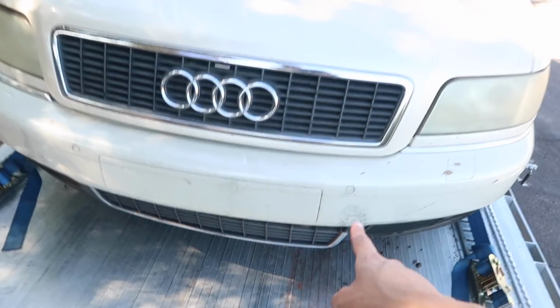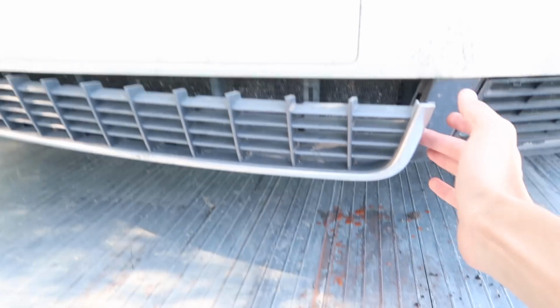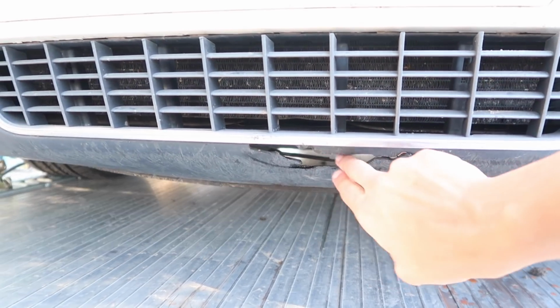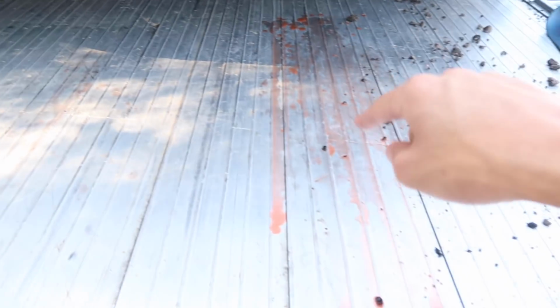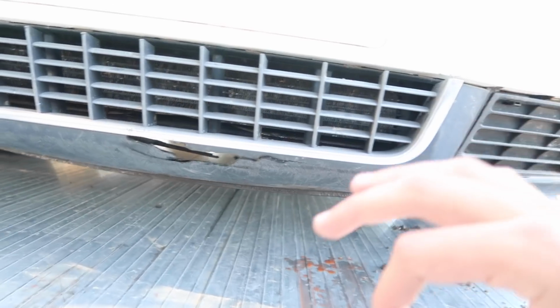The only thing we noticed is this piece is kind of loose, and then under further investigation we could see that we've got a little hole right here, and Christian just pointed out this is not 7-Eleven Slurpee. What is it? It's like coolant. Uh-oh. That's a problem. Again, we haven't even tried to start it and it's already leaking coolant. So this is our best hypothesis as of now.